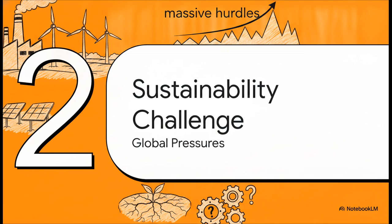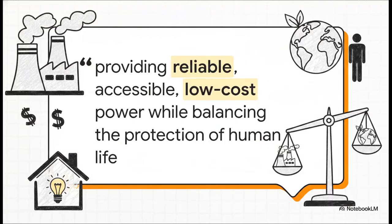Section 2. The Sustainability Challenge. Global Pressures. The industry standard frames this whole situation perfectly with its incredibly frank quote, "Overall, the complex task of providing reliable, accessible, low-cost power while balancing the protection of human life and the environment remains a challenge." I mean, that really hits the nail on the head. This is the shared, fundamental burden of literally every single power generator on Earth right now. It's this constant, high-wire balancing act between keeping the lights on, keeping our bills low, and not destroying the planet in the process.